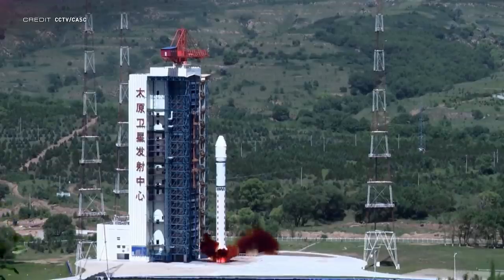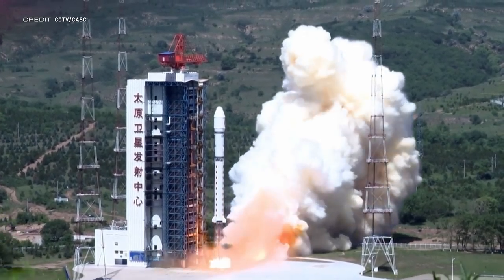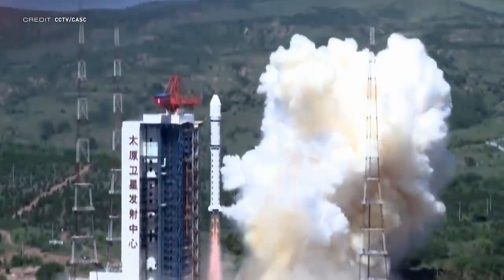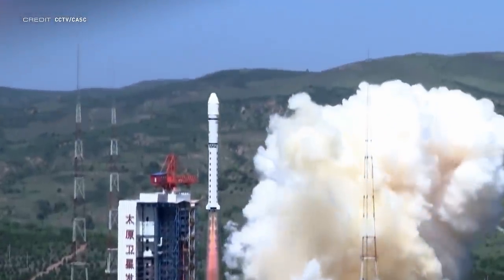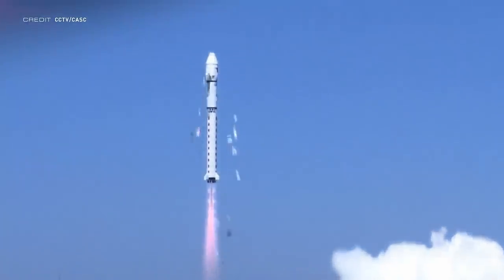For the first time this week, we're hopping over to China and this launch of the Long March 2D. Taking off at 0250 from Launch Complex 9 at the Taiyuan Satellite Launch Center, a set of Earth observation satellites have now been placed into orbit around the Earth, capable of 4K ultra-high definition imagery of the ground below.